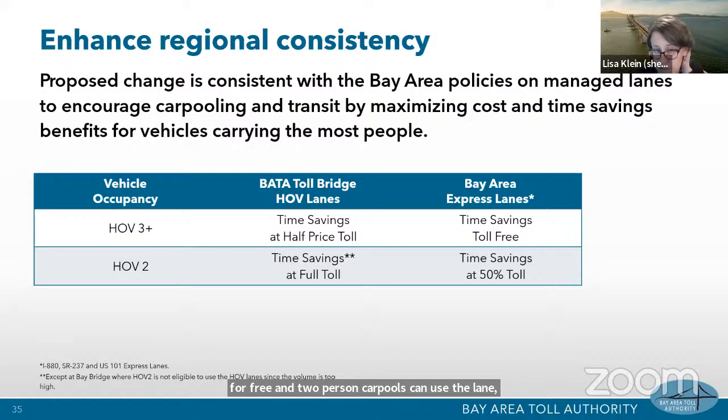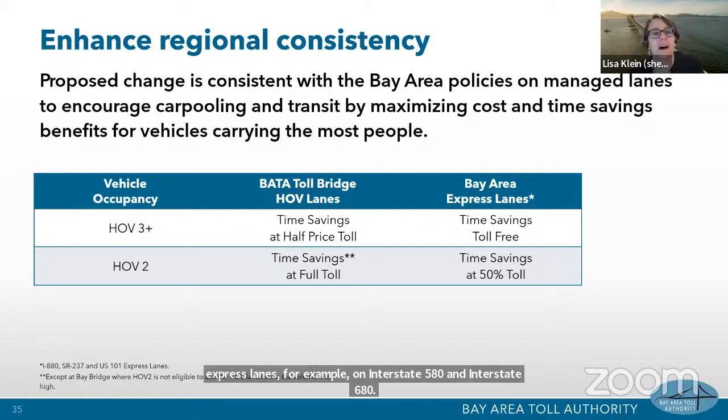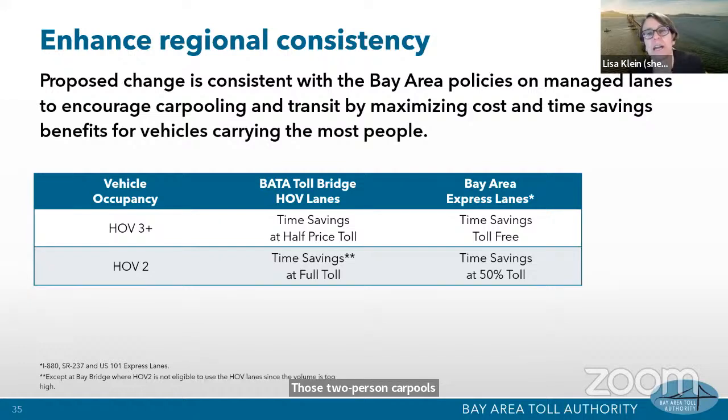And that's the way it is today. And also today on the express lanes, for example, on Interstate 580 and Interstate 680, those 2-person carpools receive the time savings for free. So again, that express lane column is a comparative column.